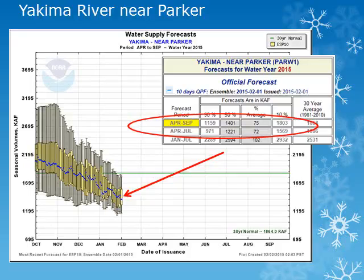For the Yakima River system, we'll look at the Yakima River near Parker. Looking at the plot, the solid green line is the 30-year normal. These plots show the entire range of forecast values, with the blue dot the 50th percentile, or most likely value. We'll be using that 50th percentile and comparing it to normal. This forecast takes into account the next 10 days of forecasted precipitation and then normal precipitation throughout the rest of the season. The volume forecast for the Yakima River near Parker continues a downward trend from 81% of normal at the beginning of January to near 75% of normal expected.